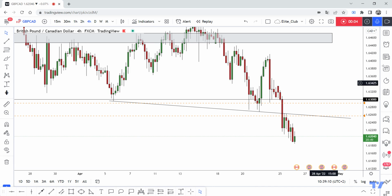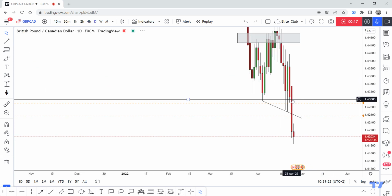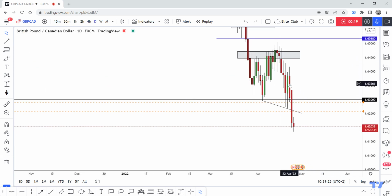This is the GBP/CAD new update for our time frame. I shared this pair analysis with you guys last week and 2 weeks ago, and the price was here and I said we haven't had any daily closure below 1.63, as it's a very important previous support for this pair. And now finally we have this huge bearish candlestick closed below this support.